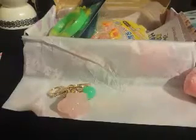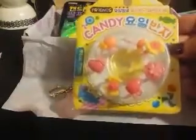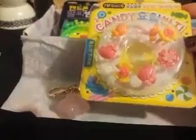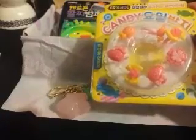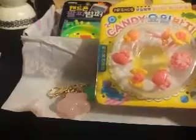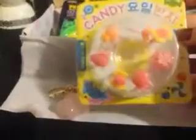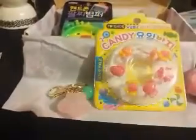Okay, and then next we have... Okay, this kawaii ring set is perfect for adding some Harajuku cuteness to your style. So these look like rings and stuff, which I would give to a little girl. Oh, that's so cute though. It's cute for little kids.